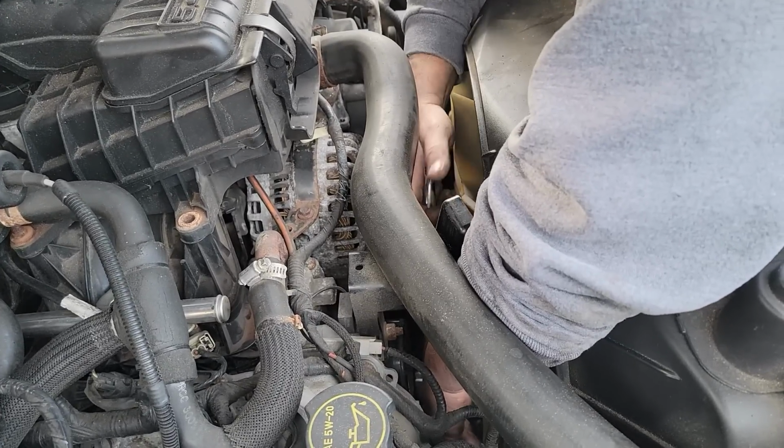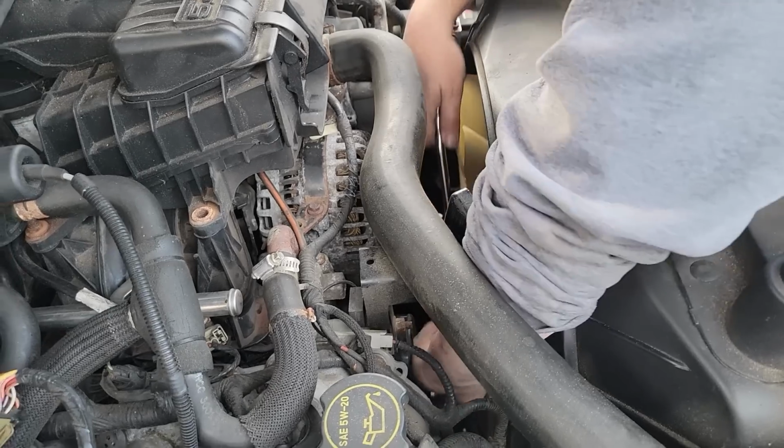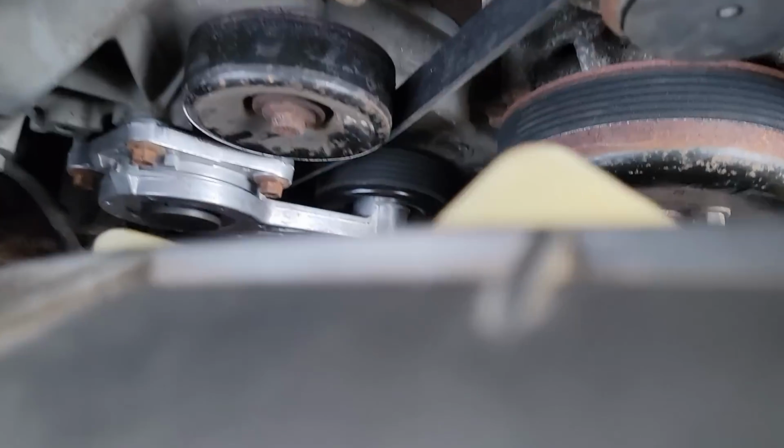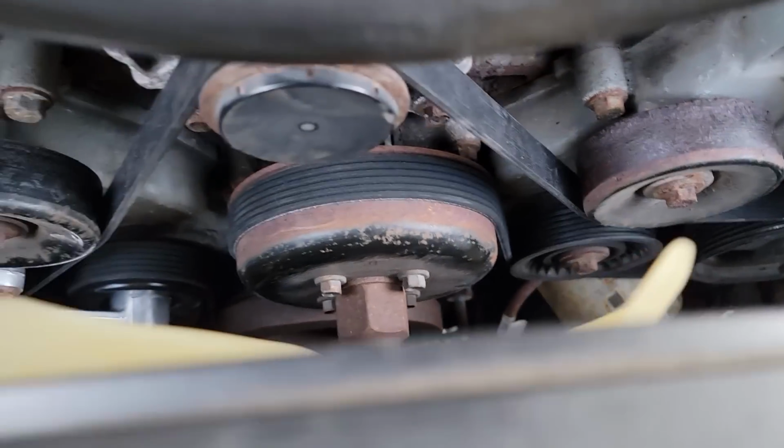I'll get these run in. It's going to take a few minutes. Alright, it's all back in really quick. Not a big deal at all.